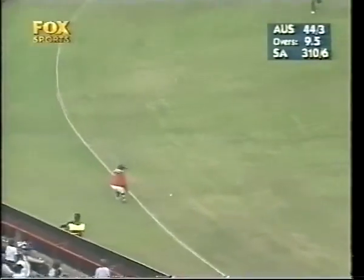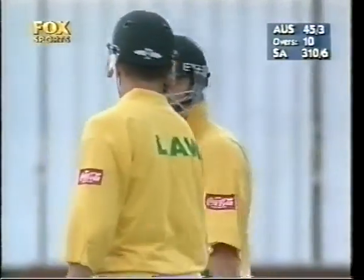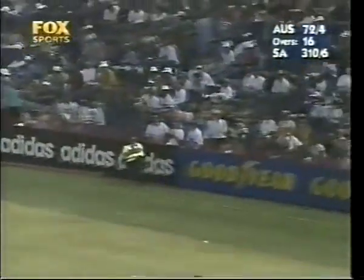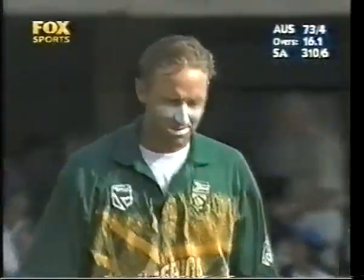That's another one. Beautiful batting from Steve Waugh. That's the 3rd boundary in this over. And the end of the over, and Australia 3 for 45. Donald to continue. And Waugh has just clipped that off the pads. And you won't see a better shot through mid-wicket than that.